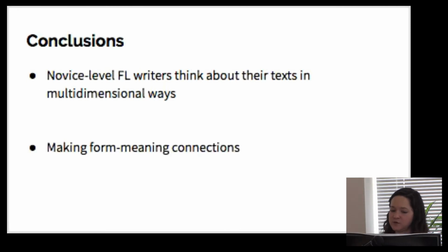The different reasons for which learners used linguistic resources also points to their development of the ability to make form-meaning connections, which is an important aspect of literacy development and language learning. Learners were able to develop some understanding of how language choices relate to broader aspects of meaning making, such as readability, expected content, and register.